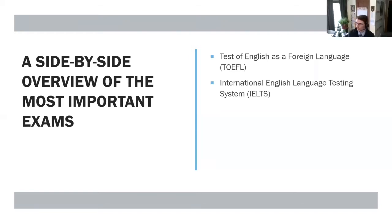I may refer to them as the TOEFL exam or the IELTS exam. That actually might be redundant. You can probably just call it the TOEFL because test is already in there. As you can see, its real name is Test of English as a Foreign Language, TOEFL. And then International English Language Testing System, IELTS. I think the IELTS benefits a lot from having international in it.